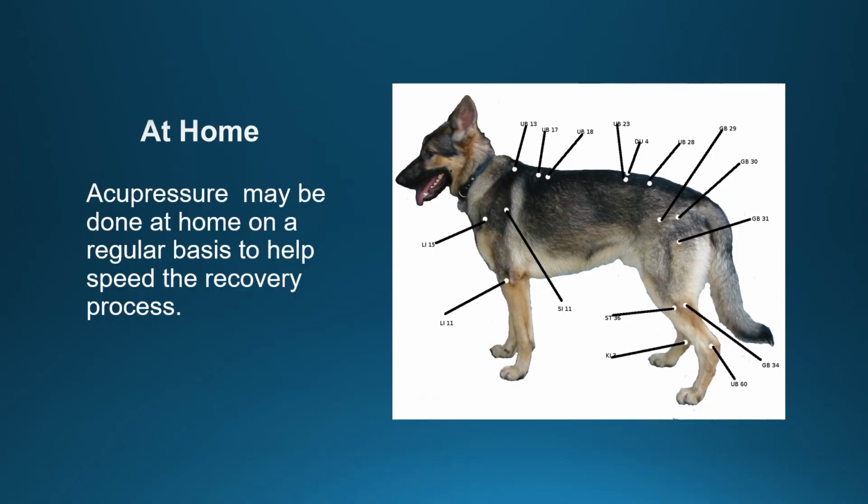One of the things I highly recommend is to do acupressure at home every day, even if it's just like 5 minutes a day on your dog. And that's easy to do. It's not going to hurt the dog as long as you're gentle. When I have a dog patient come in, I always show the dog owner certain points for them to massage and do a little bit of acupressure at home so they can do this in between their sessions. And if they do it every day, it really does make a difference.